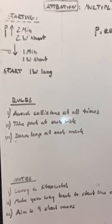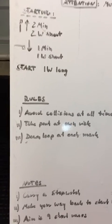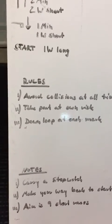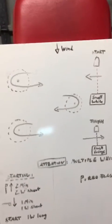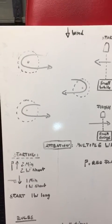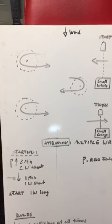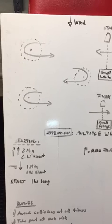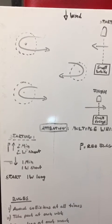Now, one of the most important rules, apart from avoiding collision at all times and taking part in this whole endeavor at your own risk, is that we have to down loop at each mark. If you don't know what a down loop is, maybe go onto YouTube and look that up quickly. If you're not quite sure how to do that yet, I'm sure that George and Fiona and the other experts out there might be able to give you a little intro on how that works. It is basically to avoid tangles. If you down loop every time, the chance of a tangle with a person following you or being ahead of you is much smaller.